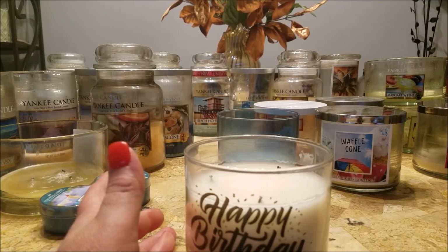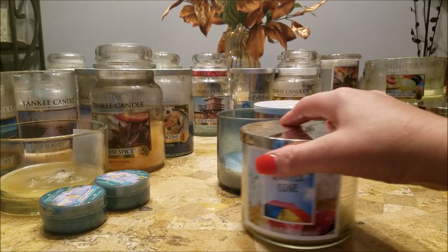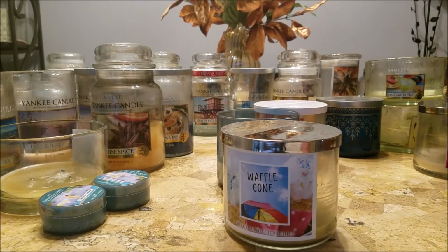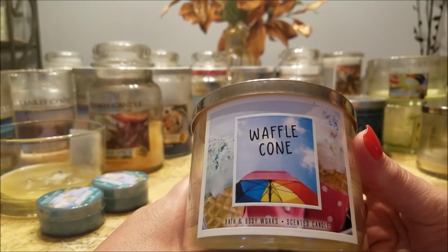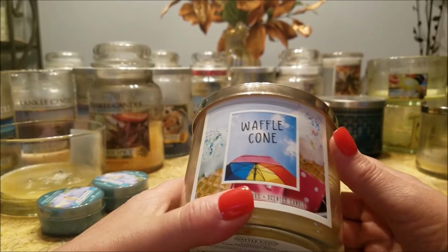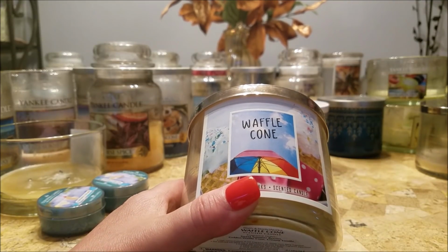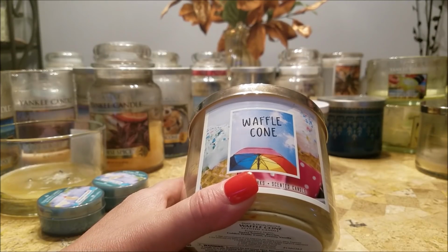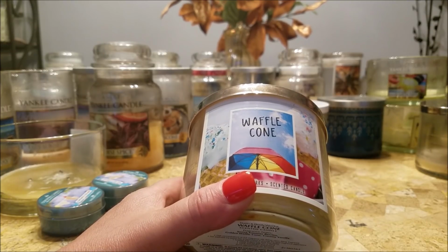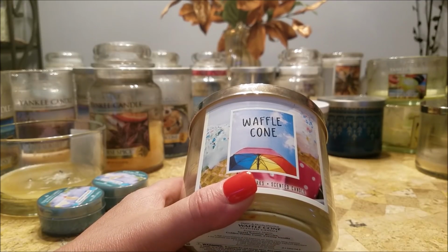So I ended up exchanging the other ones that I had bought for this one, which is waffle cone. This is fabulous, people. It came out last year as berry waffle cone, and I didn't buy it, although I was very tempted to, because back then I was on a mission buying the Henri Bendel candles, which the White Barn stores were getting rid of. They were ridiculously cheap, so I just hauled the Henri Bendel candles, and I passed most Bath and Body Works candles up last year.